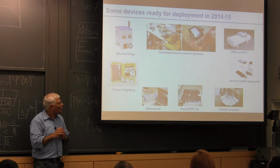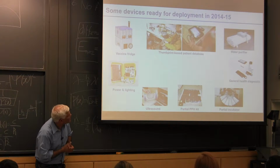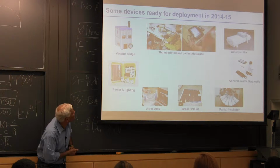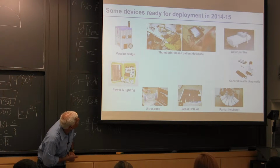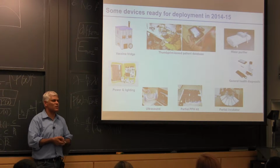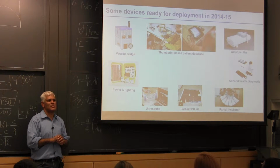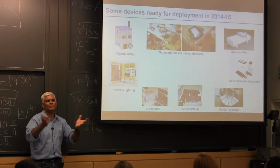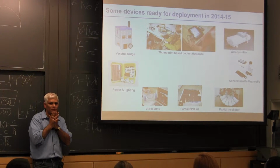Some of these devices are pretty close to ready for deployment. Some of them we probably won't use. It looks fabulous in PowerPoint, and we have to actually go do it. So our first clinic will be up and running in January, and then we learn whether the fabulous theory works. Thoughts, criticisms, questions?